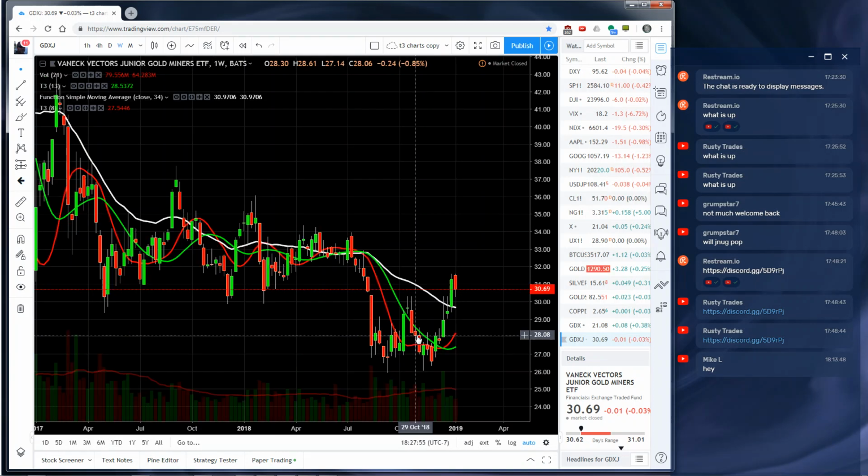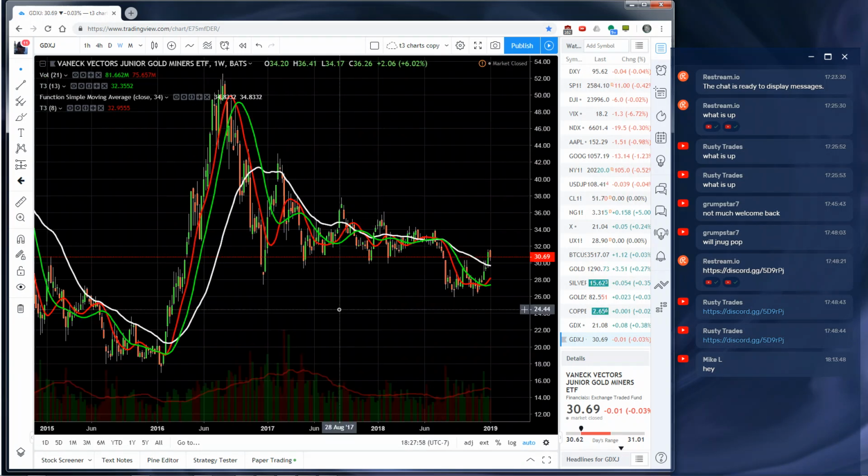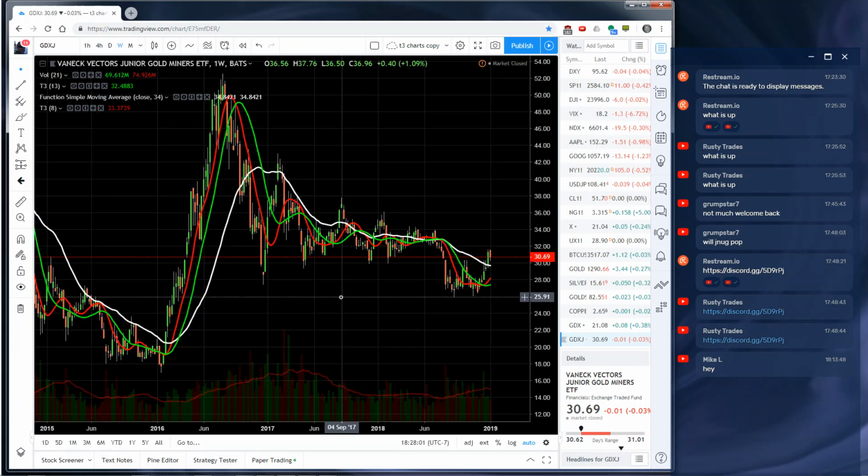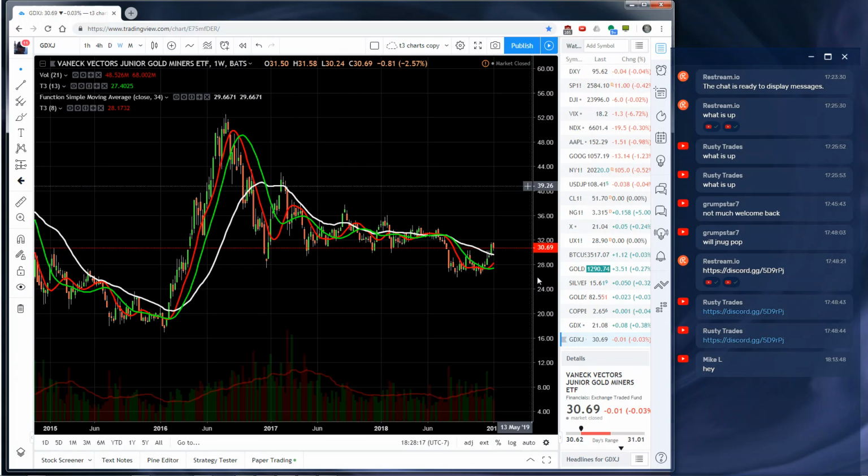I got a double bottom on GDXJ. That's the junior miners. Same thing, popped over the 34, and let's see if we can't keep pace here. Maybe an opposing point after the nice rise up. Let the 8 come into the 34 and price come down to meet that splash into support.